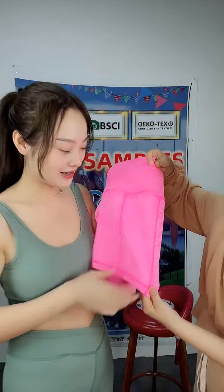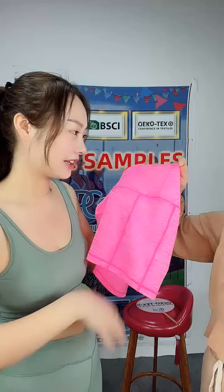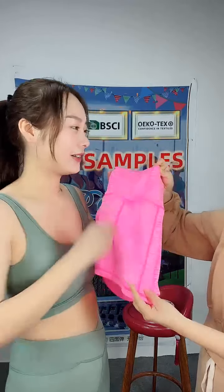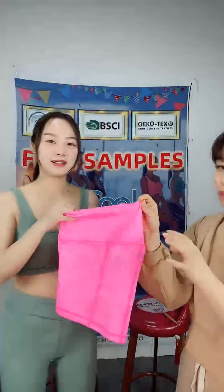Yeah, and I know lots of our customers like to add a pocket on the side. This one is without a pocket, but if you want to put a pocket design, yes, we can do that.